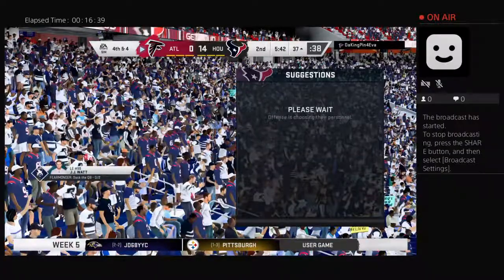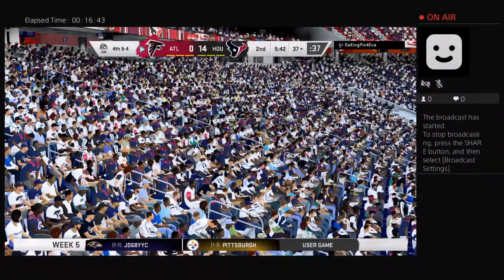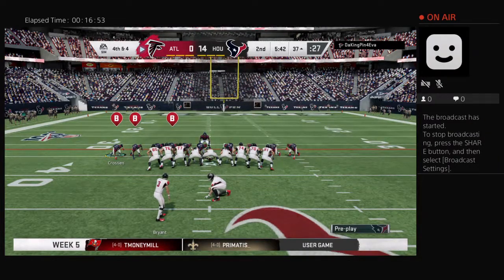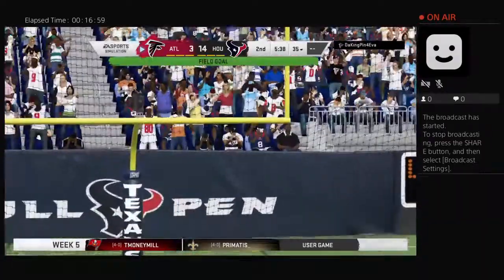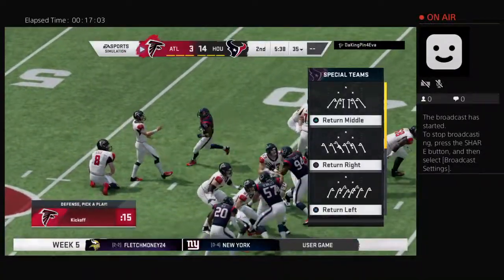Work defensively brings up 4th down. So a field goal try here on 4th down as the Falcons called on Matt Bryant. This from 54 yards away. The kick by Bryant is good. And they will get themselves on the board here at 14-3.